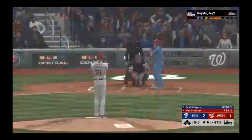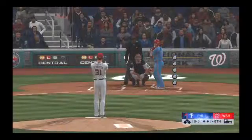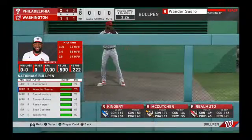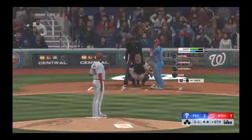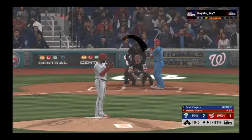Digging in, Scott Kingery. It was a flyout for him in his last trip. Wander Suero been summoned from the bullpen as he'll do so to start the eighth. Number 51, Wander Suero.